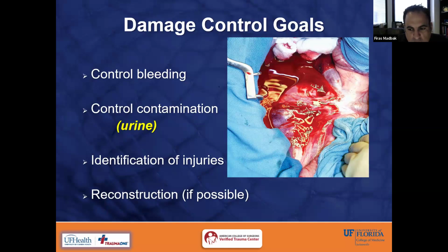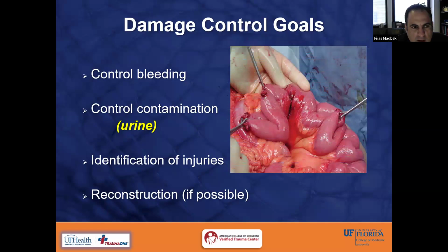A lot of times, a collaborative approach is crucial if you have access to a urologist. But in general, patients die from bad physiology. They don't die from anatomic injury. So you want to focus on control of the hemorrhage and not necessarily preserving the organ if the patient's in dire straits and extremis. That's the approach we want to use, an integrated approach if possible, if multiple specialties are available. I understand sometimes that's not an option. But in general, live to fight another day, go back in 48 to 72 hours.